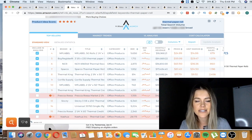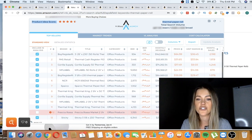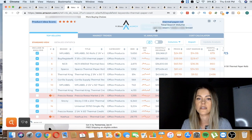But even if you land somewhere at the bottom, that's why I like stable markets. Even if you land at the very bottom of page 1, and sometimes even page 2, which is not what you want, you always want to stay on page 1, you will still be making sales, because there is such a strong demand for this that everyone is buying it no matter what, from everyone.